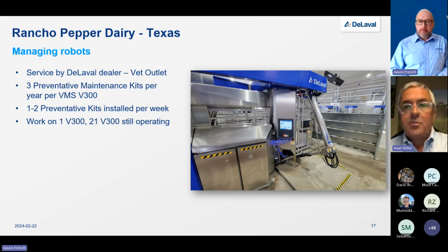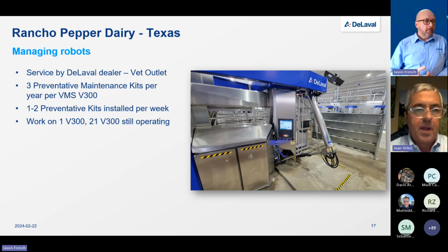So I'll be completely transparent. My condition was I need a contract that involves maintenance and support, because we're not qualified for doing this. I don't want to become an expert on maintenance and preventive maintenance and troubleshooting these machines. And we have a really good partnership and contract with DeLaval for them to provide this. They partnered with the dealer in that area and expanded their capabilities on robotic milking, and they do all of that for us under our agreement.